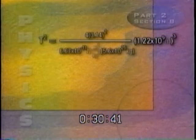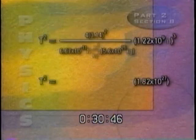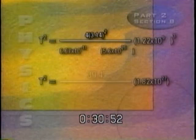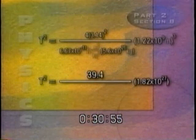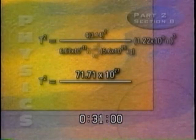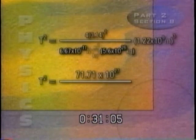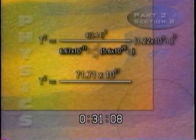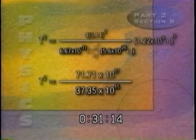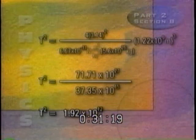Starting over here and cubing 1.22 times 10 to the 9th, we get 1.82 times 10 to the 27th. Now, squaring 3.14 in the numerator and multiplying by 4, we get 39.4. Multiplying this by the number we just got on the outside, we get 71.71 times 10 to the 27th. In the denominator, 6.67 times 10 to the negative 11th times 5.6 times 10 to the 26th is 37.35 times 10 to the 15th. Dividing these two answers, we get that t squared equals 1.92 times 10 to the 12th.